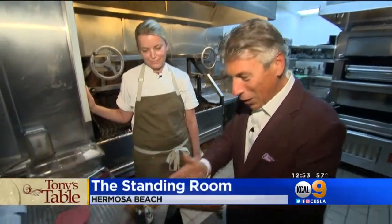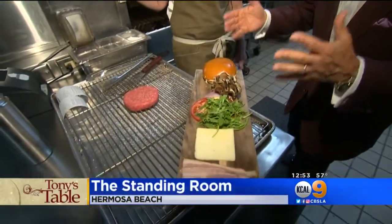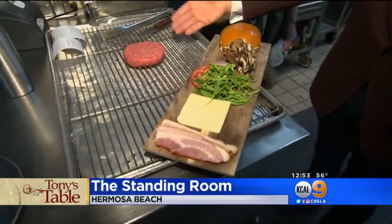Okay, you ready for a hamburger? I mean, this hamburger is going to be incredible. Are we ready to make this? Yes. Because I'm ready to enjoy it. And look at the mushrooms, the bacon, the cheese. The hamburger itself, tell me about the hamburger. What kind of meat are we using?